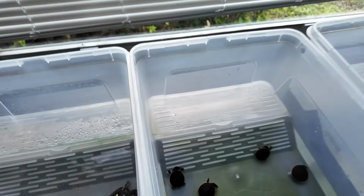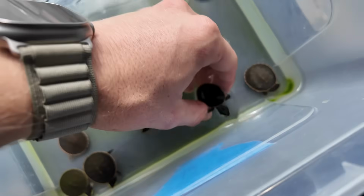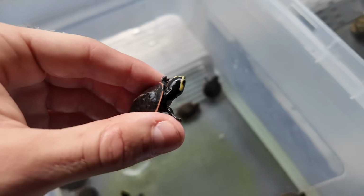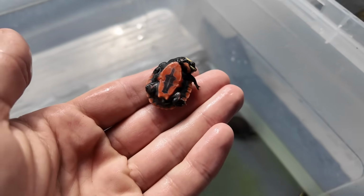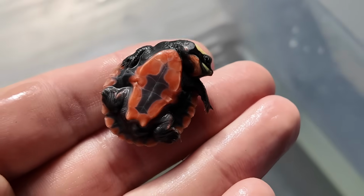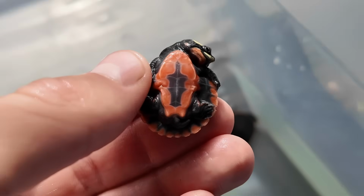So right now we're feeding all of the baby turtles, and we also have our adorable pink belly side necks here. So these are one of the best pet turtles you can have, and as you can see, they are so tiny. This is one of the smallest turtles that can hatch out. So we have been producing these for several years here, and as you can see why they do call them the pink belly side neck, because they hold their head to the side, as you can see, and they have this rosy pink belly, which is so beautiful.